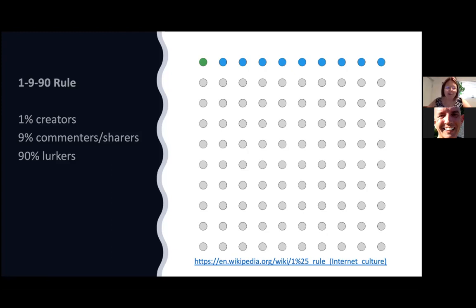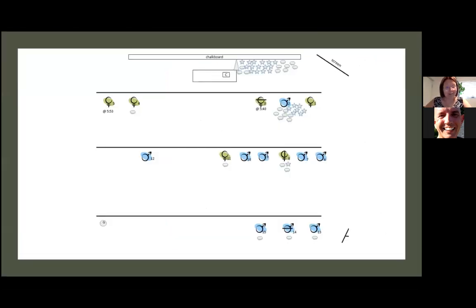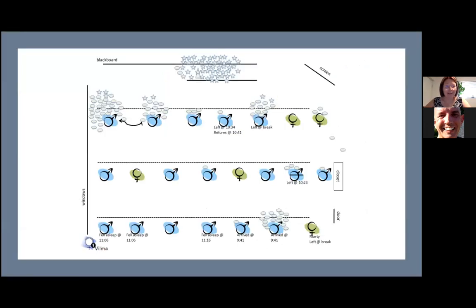9% are the commenters and sharers. They cheer on the people who are the creators. And then 90% of the community are lurkers. And if you go back and look at these classrooms now, can you identify the 1% that are the creators in each of these classrooms? Who is the creator?